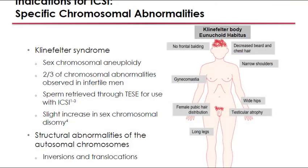Specific chromosomal abnormalities can include aneuploidy, such as Klinefelter syndrome, which accounts for 2/3 of the genetic anomalies observed in the infertile male population. Infertility treatment of men with Klinefelter syndrome focuses on sperm retrieval. Successful surgical sperm retrieval through TESE has been reported in up to 69% of men with Klinefelter syndrome. This surgically retrieved sperm can be used for IVF-ICSI, and many live births of 46XY and 46XX children have been reported.